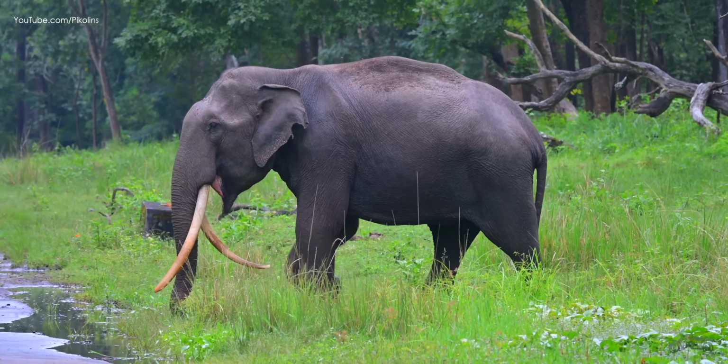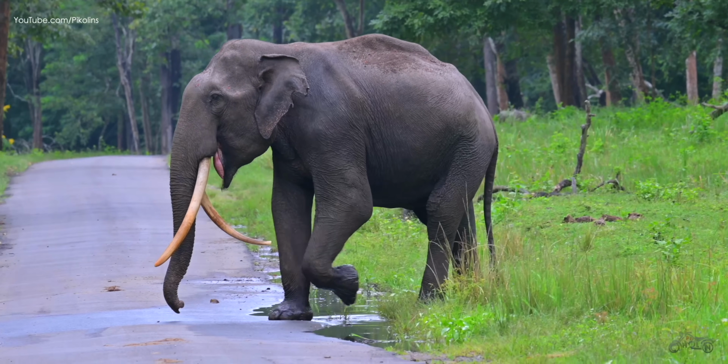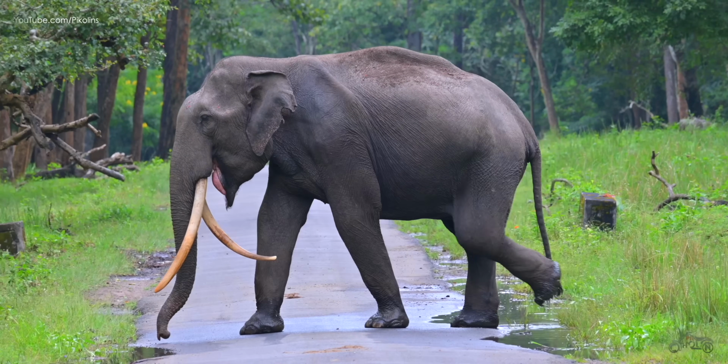We then headed to the main road and spotted an elephant by the roadside. Its tusks were pointing in the opposite directions, and it had a distinct, confident look.